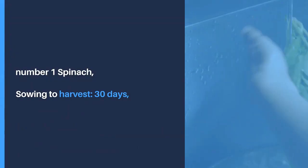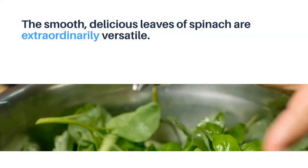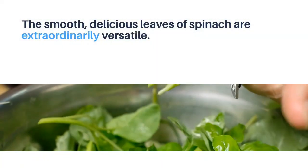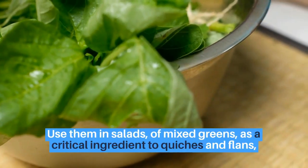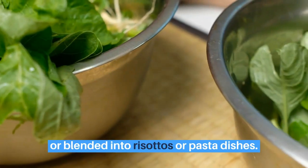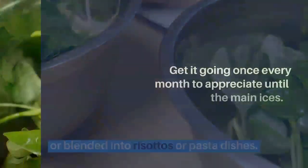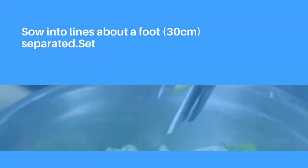Number 1. Spinach. Sowing to harvest, 30 days. The smooth, delicious leaves of spinach are extraordinarily versatile. Use them in salads of mixed greens, as a key ingredient in quiches and flans, or blended into risottos or pasta dishes. Sow once every month to enjoy it until the first frosts.